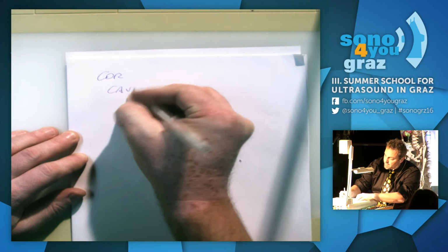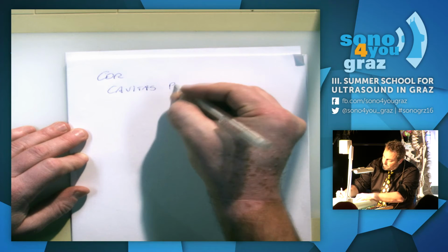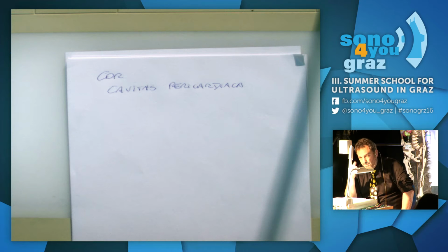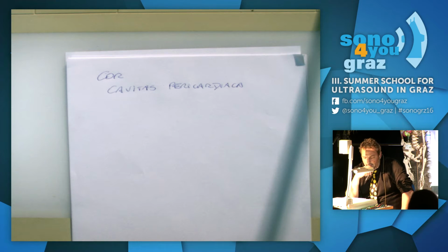So let's write it down. Cavitas pericardialis or pericardiaca, which means pericardial cavity, of course. We have different components. You have the pericard, you have also the epicard. You know the epicard is the serous part of the visceral layer of the pericardium serosum, the serous pericard. Anyway, the heart itself on its surface has different parts, and these are the main important ones.